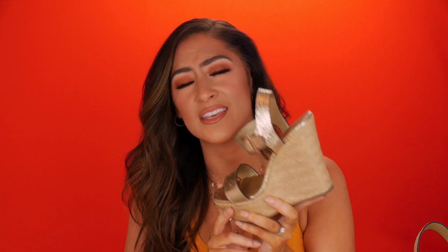These would be great for a summer wedding. If you have a fall wedding coming up, they would still be great, but you should definitely snag these. I'm sure they were a great price too, because they're also from Windsor, but again, I'll have all the details down below.